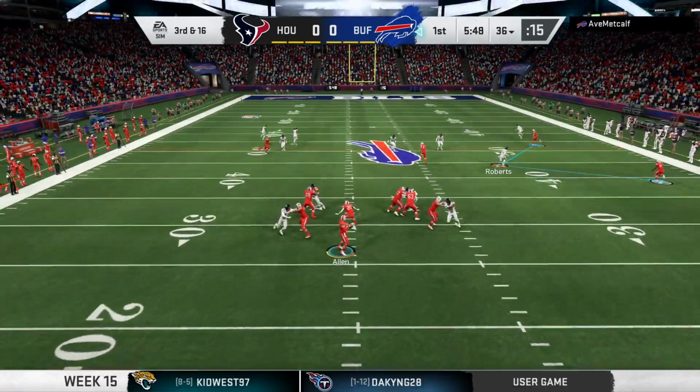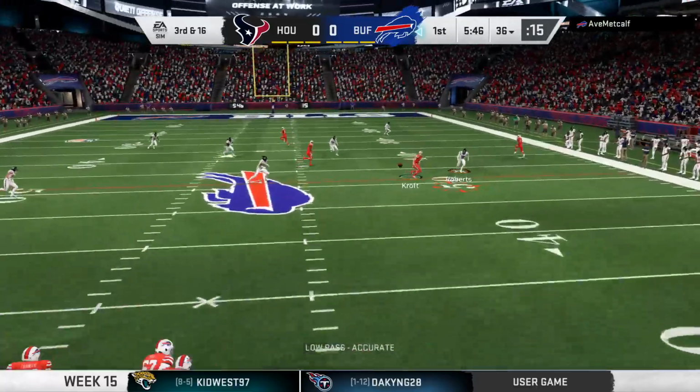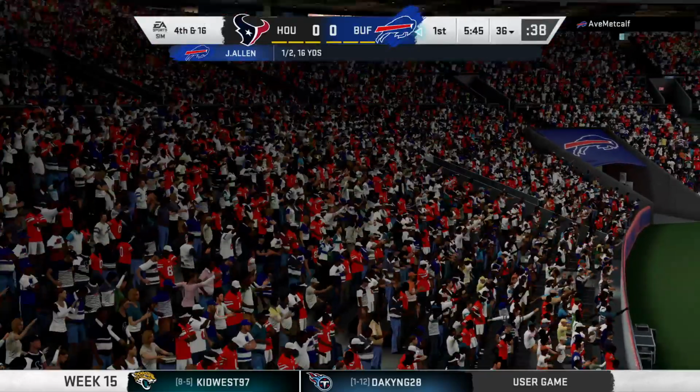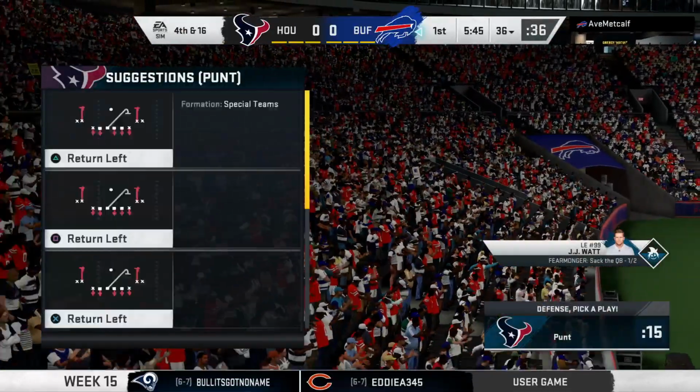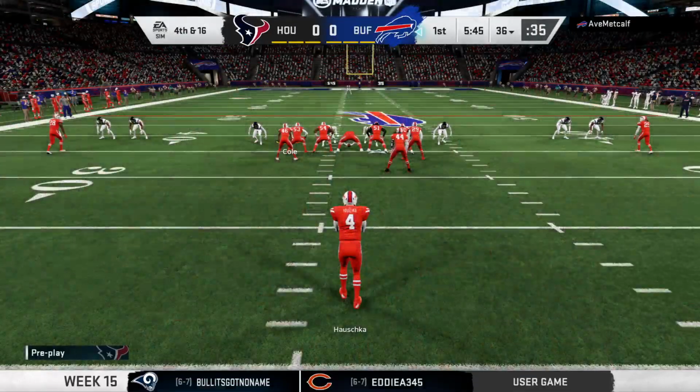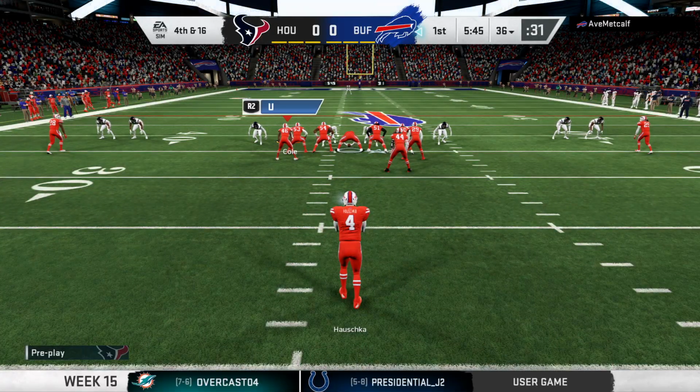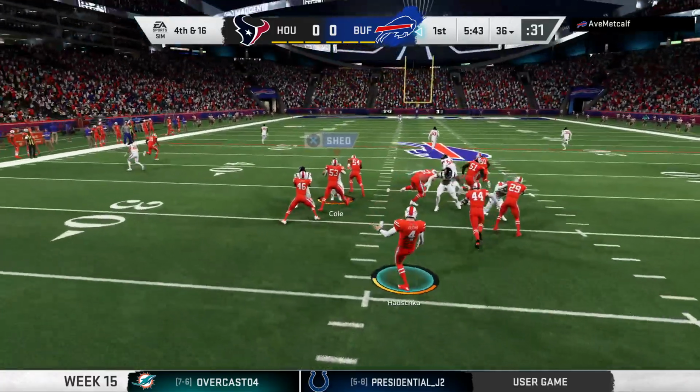On 3rd and long, it's Allen. And that will be incomplete. So the defense is able to get off the field here on 3rd down. And it's one of the goals of the game. They've got to be effective on passing downs. It's one of the few things defenses chart. How did we do on 3rd down? That's a nice start for them in this one.